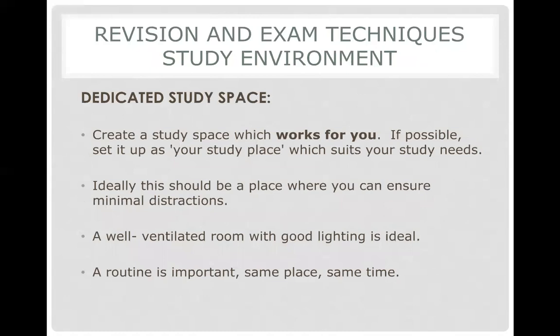Your study environment is important, and a dedicated study space is good if you can manage it. So create a study space which works for you. If possible, set it up as your study place which suits your study needs. Ideally, this should be a place where you can ensure minimal distractions. A well-ventilated room with good lighting is ideal. A routine is important, same place, same time, because this creates a habit.